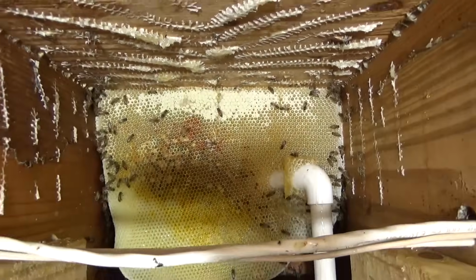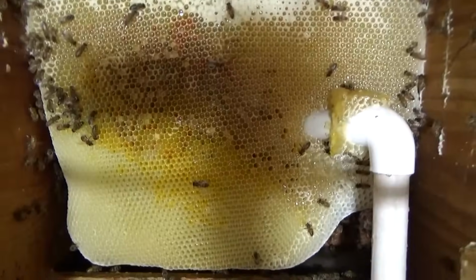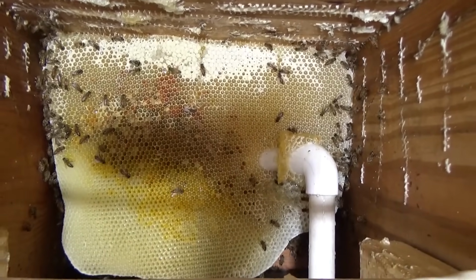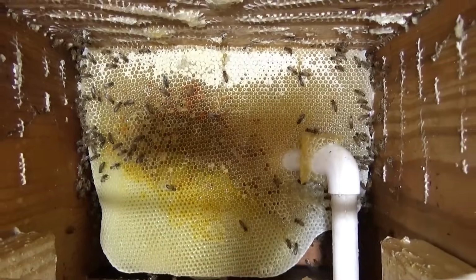We are now out of the brood comb, and as you can see right there, I hope, a really nice section of comb with pollen on it. So that's the next section of comb that I'm going to frame up.